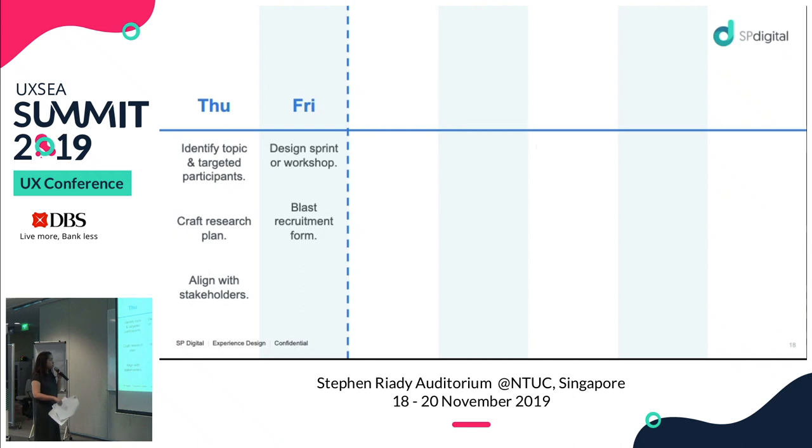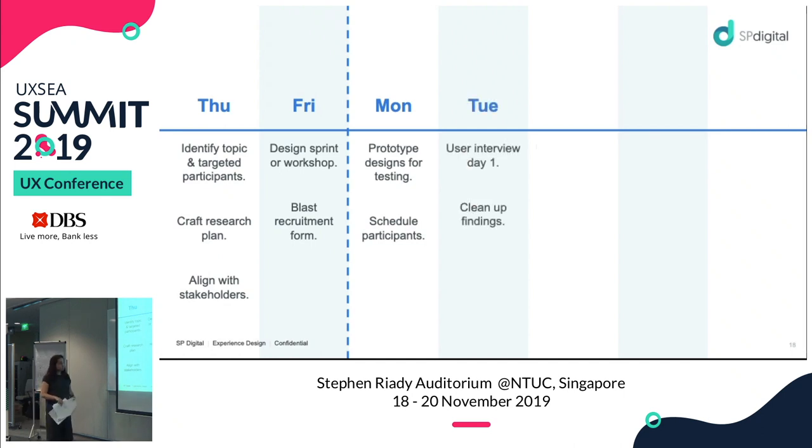So when we do a design workshop, we always try to do our work before the workshop so that after the workshop, we can just execute everything. We always try to make sure that on the day of the workshop, we almost finish the planning so that we can execute on the next day. And then we will have a design workshop. We will blast the recruitment form as well based on the target users that have been aligned. And then the next day we will have the designers prototype the designs for testing based on what is produced from the design workshop. And then as researchers, we will schedule the participants based on the submissions from the type form. The reason we blast the recruitment form typically on Friday is that we have 2 days on the weekend to get some submissions from our user pool.